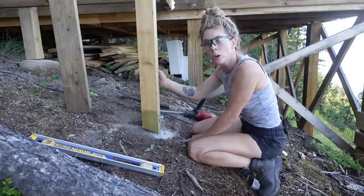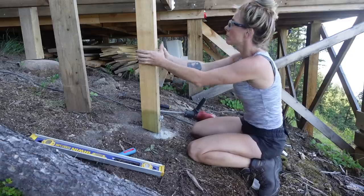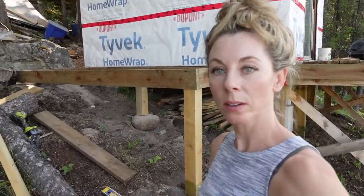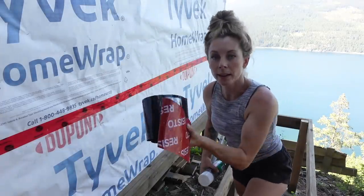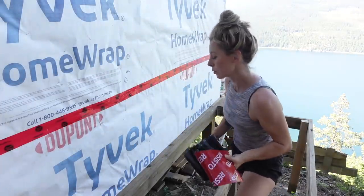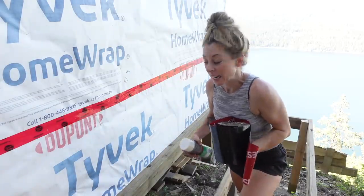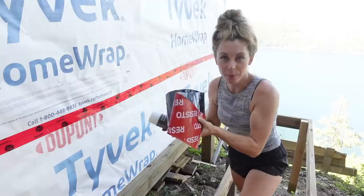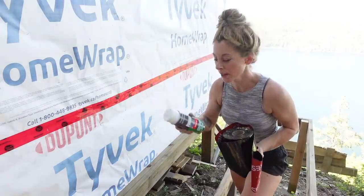This thing ain't going nowhere. Okay, now I can start putting deck boards on. Actually, what I've got to do first, which I did on the other side, is apply some of this stuff. And I'm sure there's a better way to do it, but this is how I'm going to do it because it's my cabin. But what I didn't know is that some brands, example this brand, require a primer, adhesion primer.